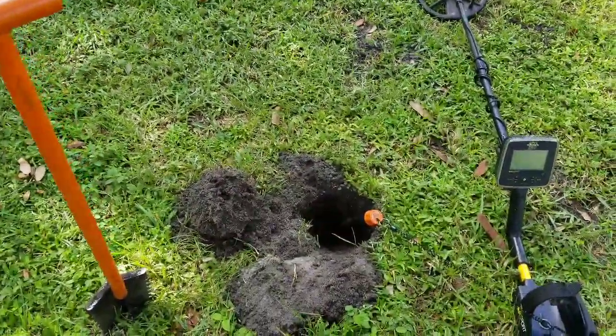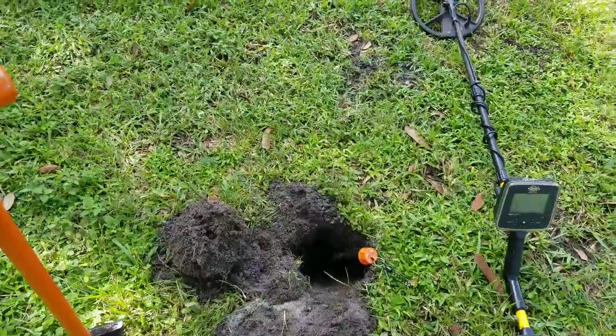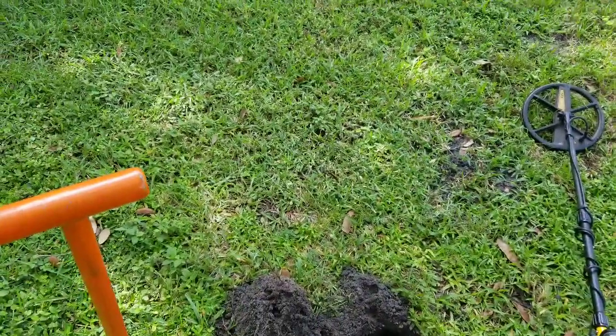Yeah, all right. You can tell by the depth of the pinpointer there, almost up to the head completely. This was definitely no shallow target, but got me another one of them cast net weights. First lead of the day. Super pleased with that one.